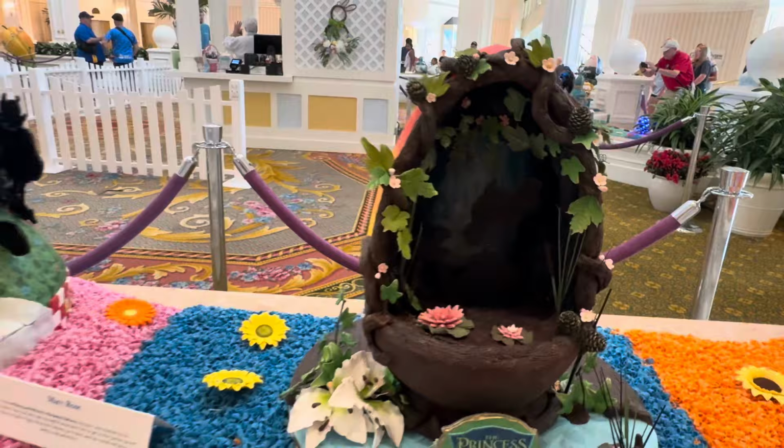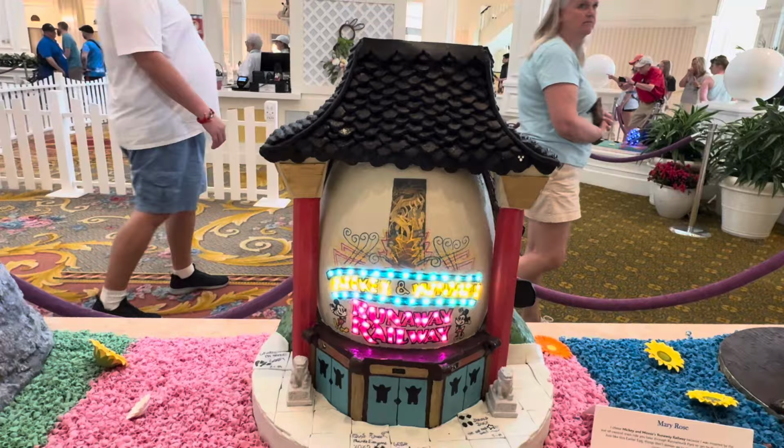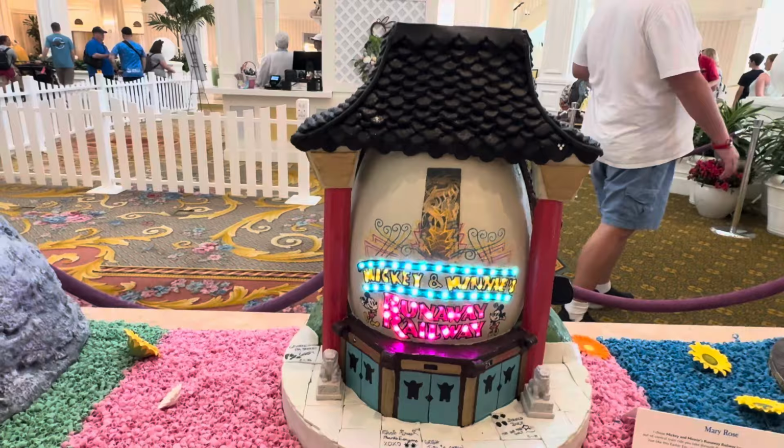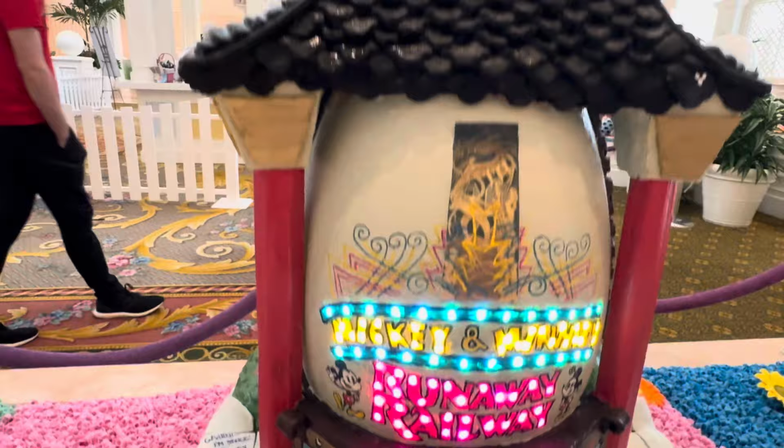This one is done by Mary Rose, and it's Mickey and Minnie's Runaway Railway. I love the lights on that, Nick. Do you like that one? That's bright. The old Chinese Theater in Hollywood Studios, where they have Mickey and Minnie's Runaway Railway now. Very nice. Not as much detail on that. I think making it light up is the hard part. The roof has a good bit of detail.